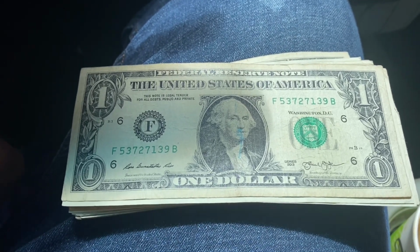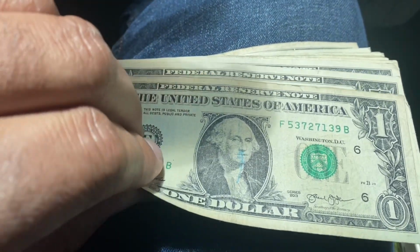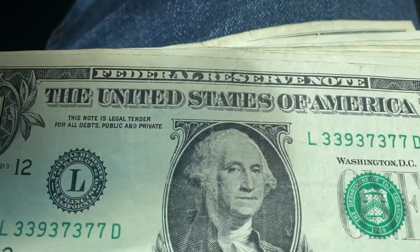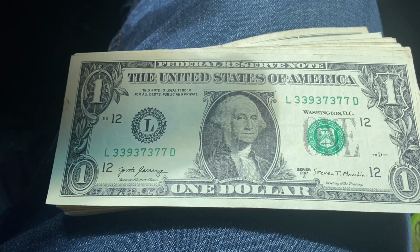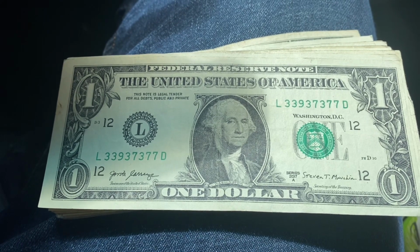All right, still going through these bills, and so I'm just looking through here, and then I popped this up here. 3 3 3 3, so 4 3s and 3 7s. So it looks like a pretty good note. We'll keep on looking.